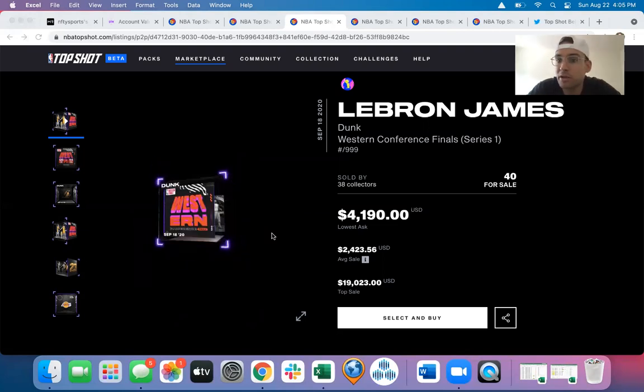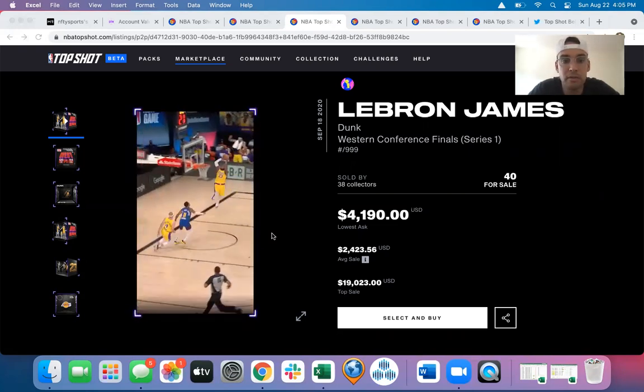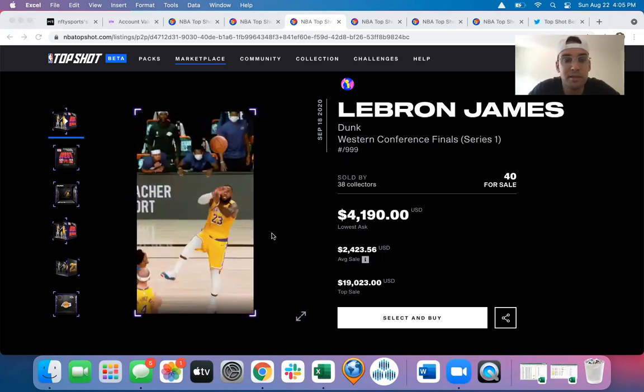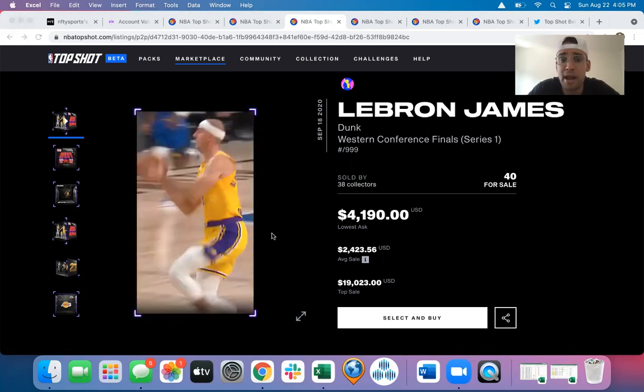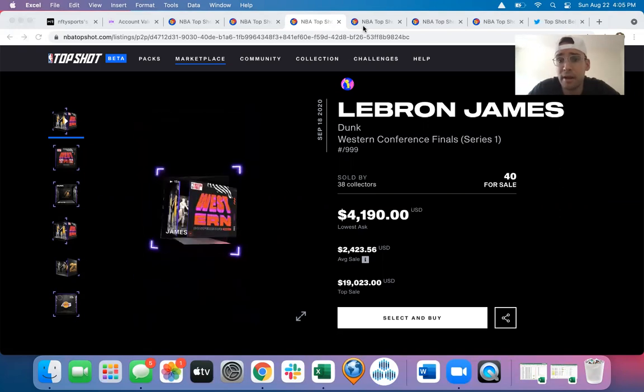But I believed in it long-term more than I thought that the Cool Cats LaMelo was going to hold value, right? There's 2,700 of those. And I think over time, LeBron James is the sure bet. I know LaMelo is the crazy superstar young guy to own right now, and I think he'll have a great career, but I went for the sure thing and I don't regret it.